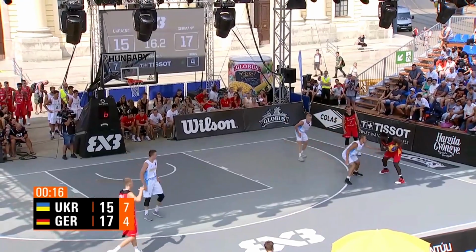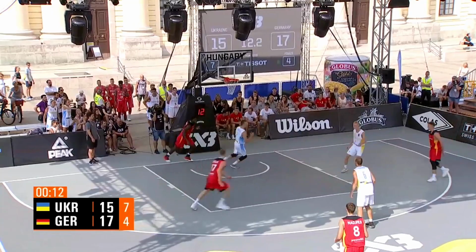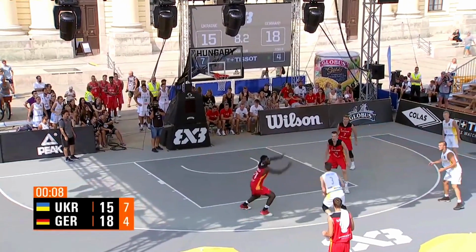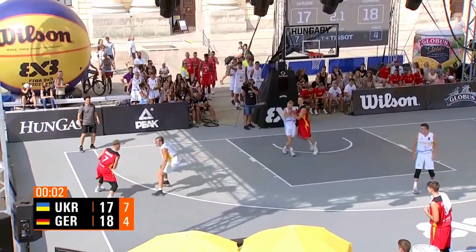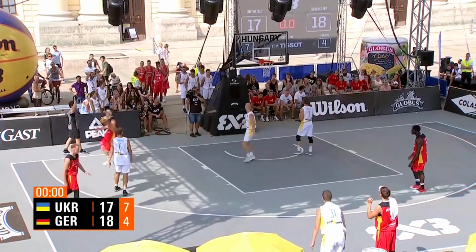A one possession game, 15 seconds left. Emanga with the drive and the finish. Sidoriuk, Shortsky. For the third time, yes sir! 3 in a row, but only 2 seconds left until the end of the game. Herzog puts it up and that will do it.